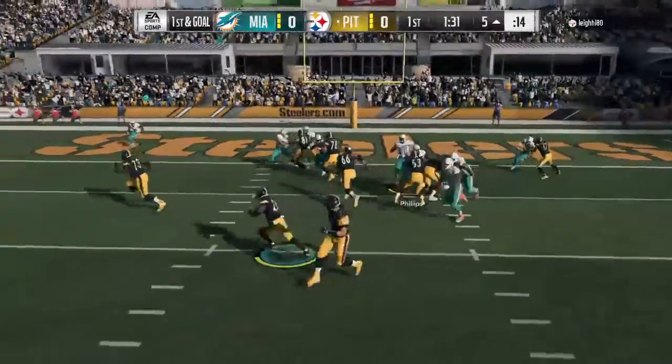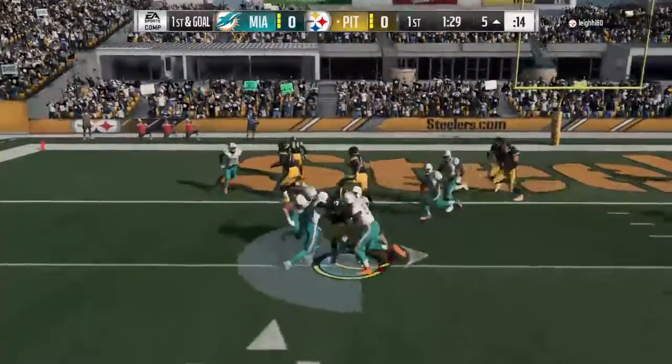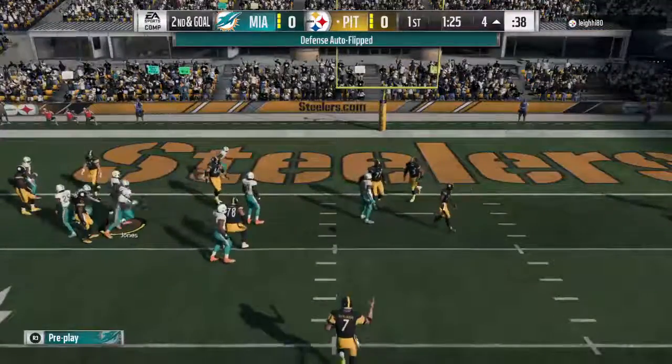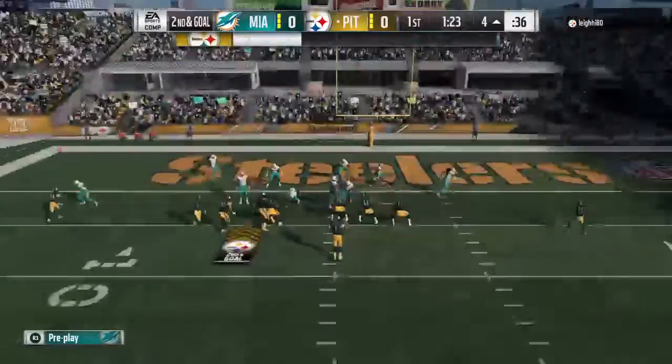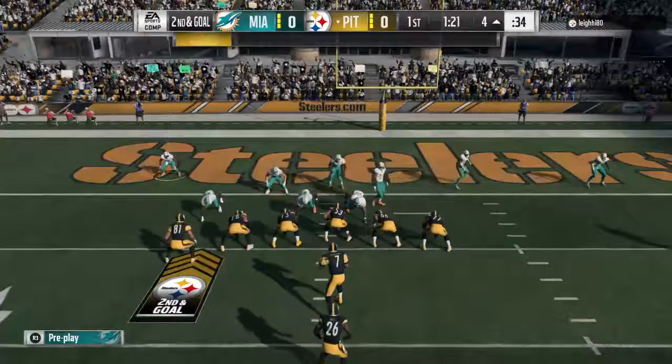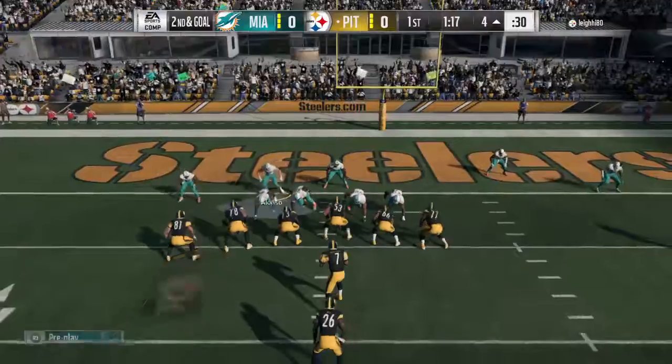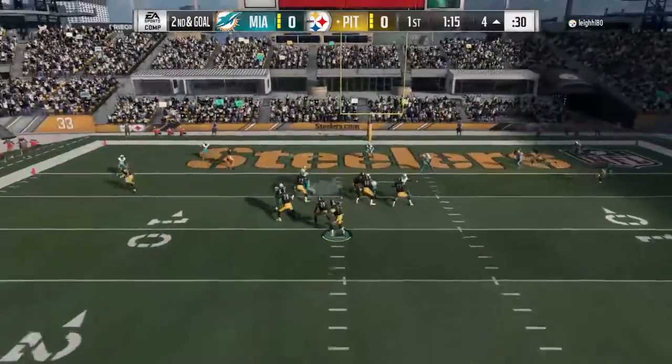1st and goal from the 5. Now Bell. And the hole closes quickly here. He can fight only to about the 4. It's a gain of a yard, and it'll set up 2nd and goal. Be interesting to see now what they do offensively down near the goal line after not much there that time. As the offensive play calling.